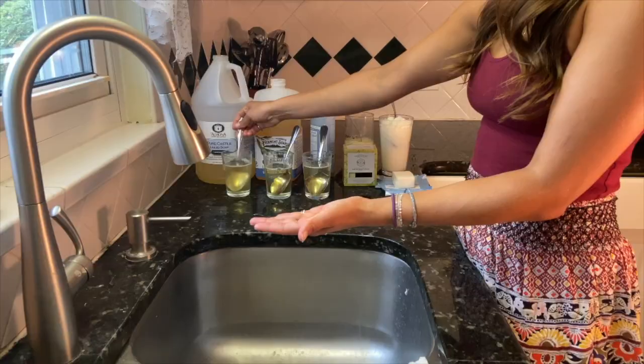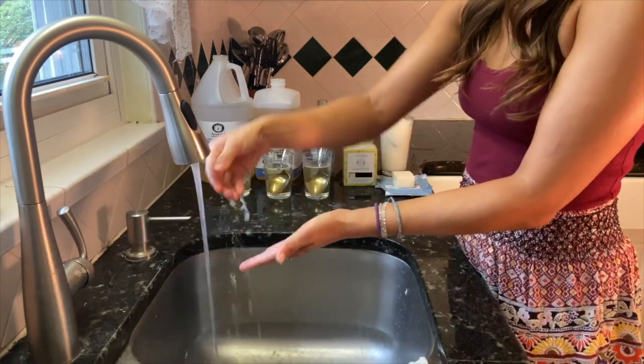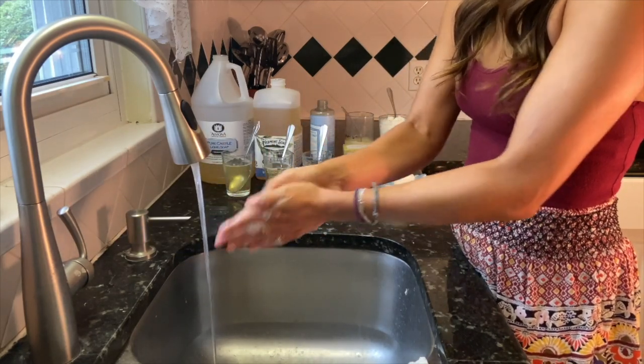La Almona I find to be the least concentrated. And it also seems to set up the least, which means it doesn't seem to scrub as well.